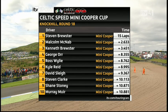Here's confirmation of the results. Steve Brewster takes his second win of the year. Malcolm McNabb on the podium again and leads the Newcomers Championship. Kenny Brewster third from George Orr. Ross Wiley fifth from Kyle Reid. And the champion-elect, David Schley, 7th. Steve Clark, 8th from Shane Stone, who got the fastest lap. Actually, no, he was pipped by Kenny Brewster to that. Then in 10th place, Murray Muir.